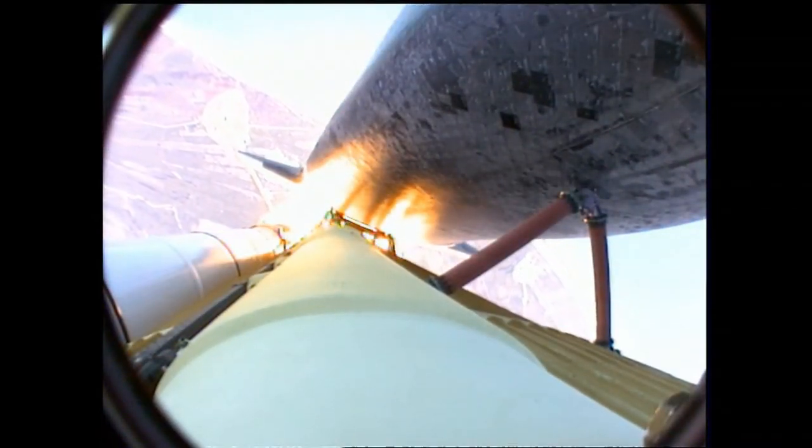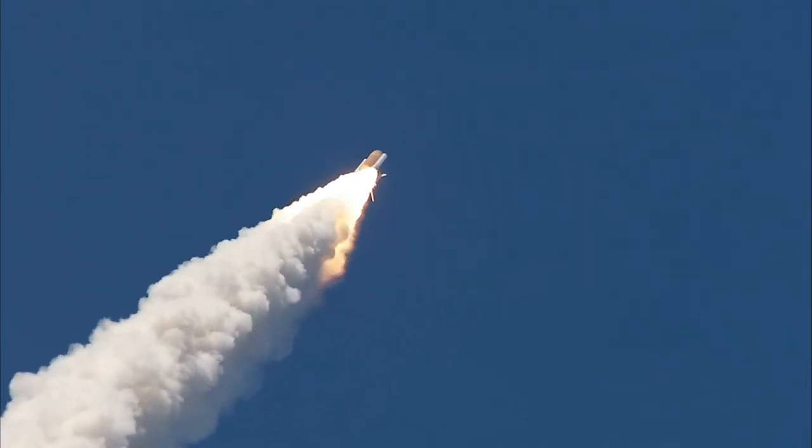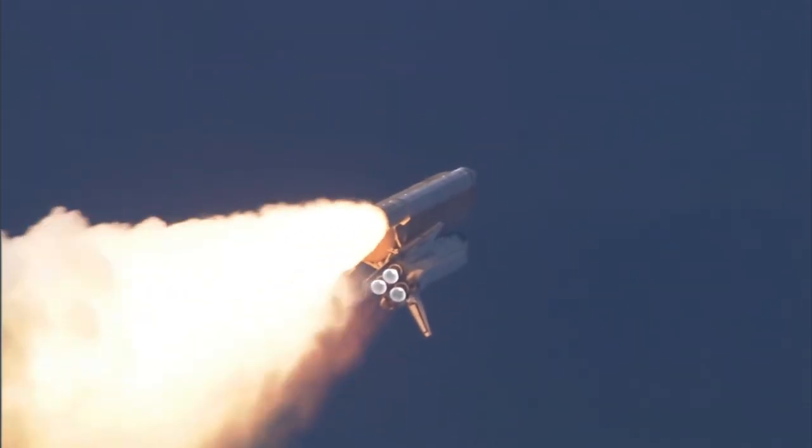Three main engines on Atlantis have now been throttled down to 72% of rated thrust as the orbiter prepares to pass through the area of maximum dynamic pressure on the vehicle in the lower atmosphere.